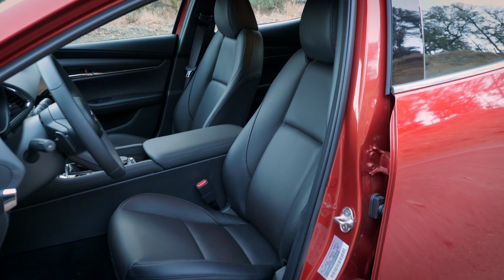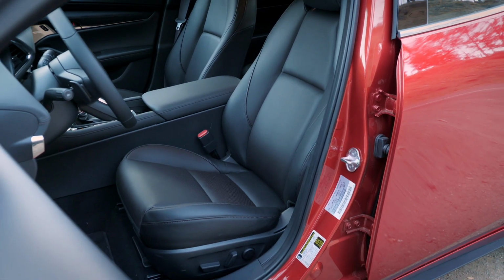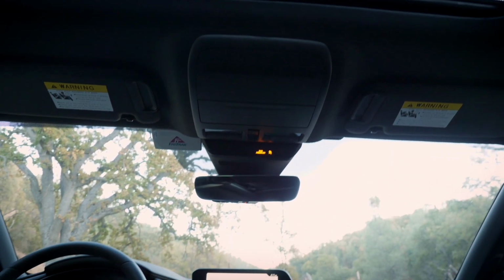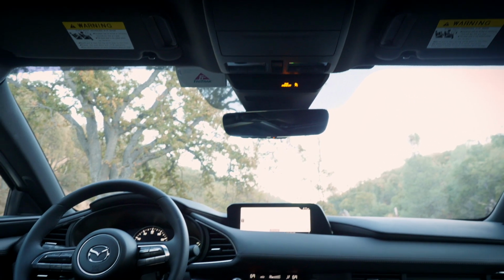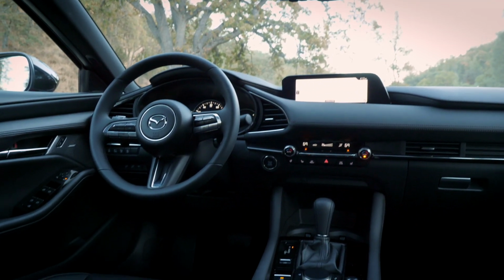The driving position is very well thought through. I just wish that power controls were on both seats, but it's only on the driver's seat. Everything, when you sit here, is just clean and clear and intuitive and easy to use and very easy to understand, but it's not boring.